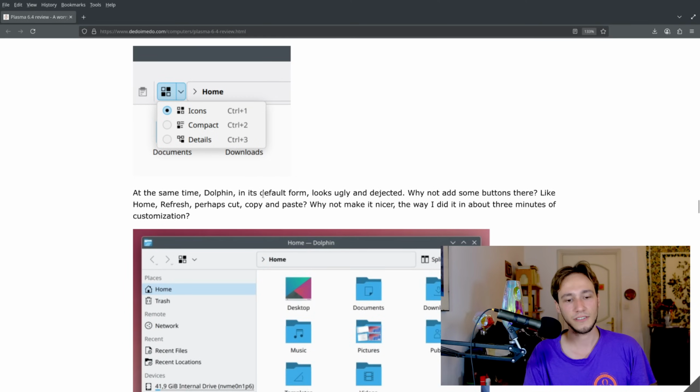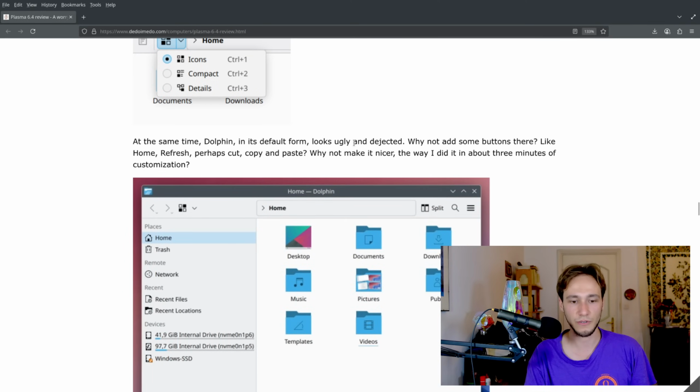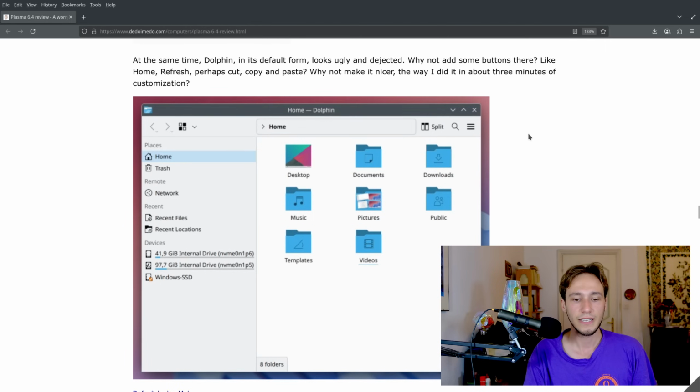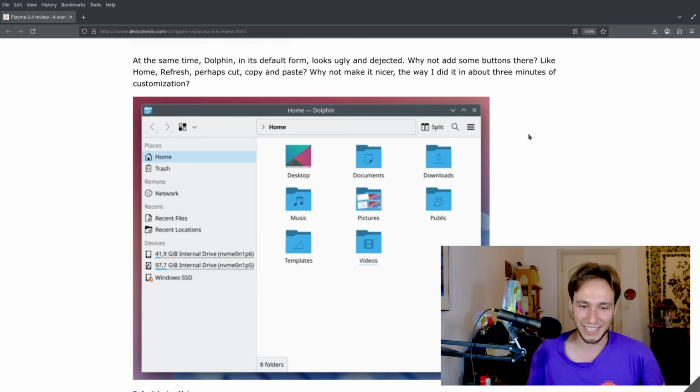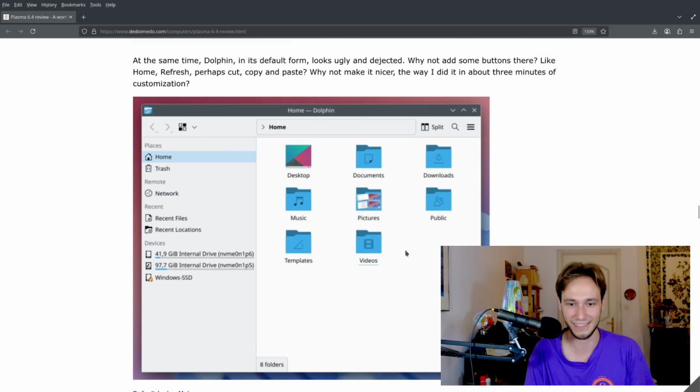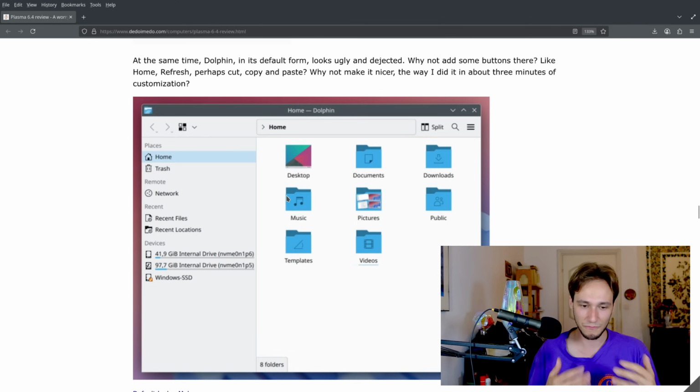At the same time, Dolphin in its default form looks ugly and dejected. Why not add some buttons there, like home, refresh, perhaps cut, copy, and paste? So first of all, this is not what Dolphin looks like out of the box. I truly want to emphasize that, because it looks so much prettier than that. You can just open it, and it looks very pretty, and you can see that it's not this. But I get the point.